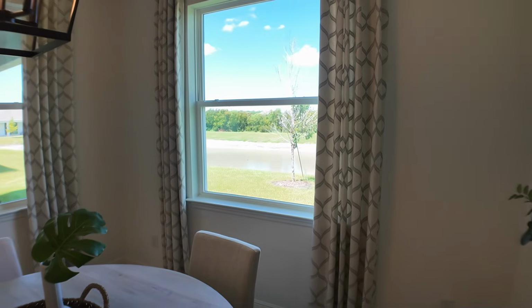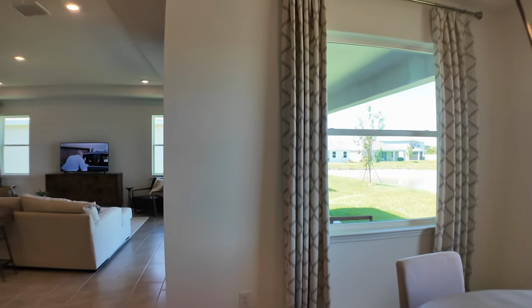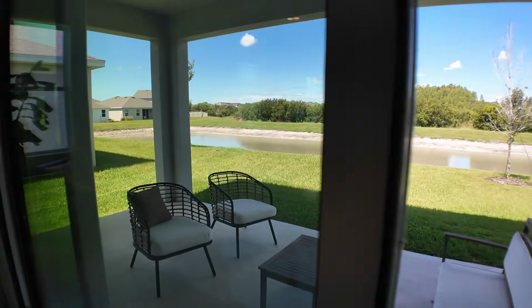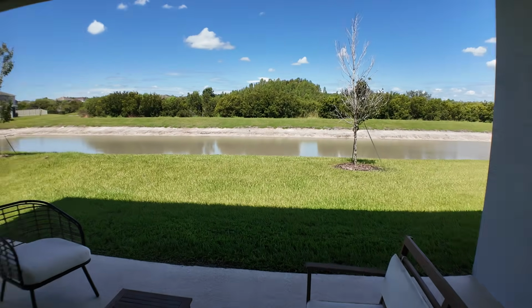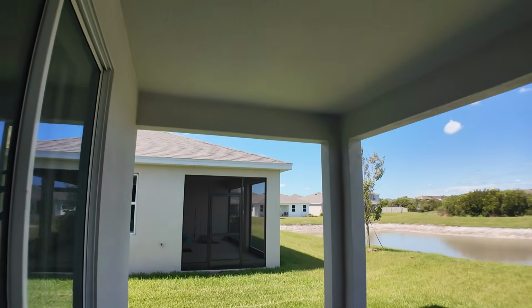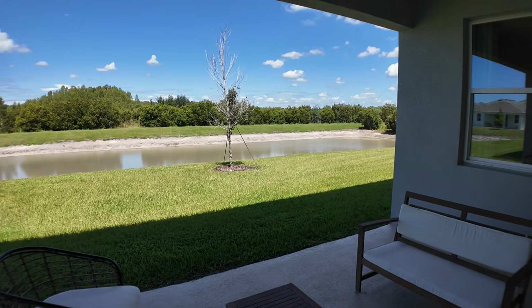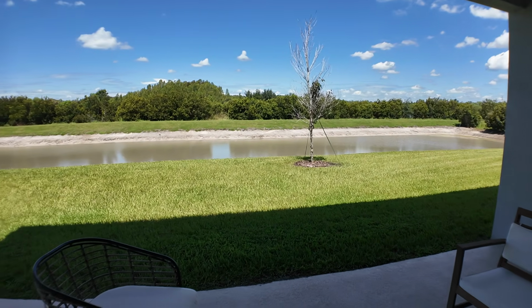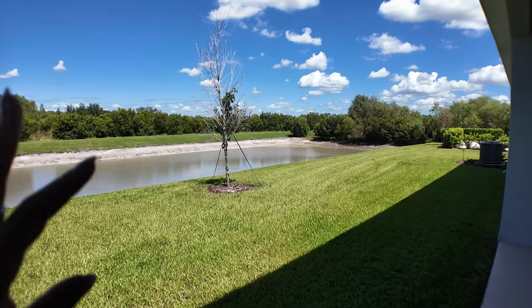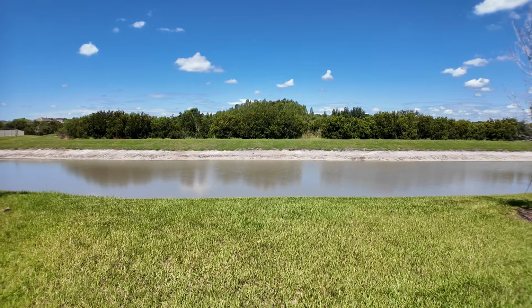And then look at all of these windows that you have here. You have double windows. And then you actually have an extended covered patio out here. And this particular home has the conservation pond back here, which is really nice. If you're not into that, you definitely have other options for your backyard views. So if you would prefer to have more trees and conservation, you have that option. Or if you don't mind being back to back with a neighbor in the backyard, there's also options for that.